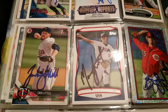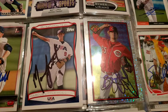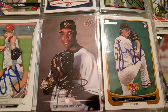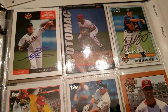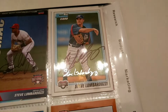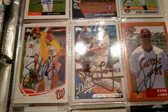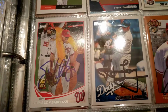Zach Littell, he had a pretty good year last year for the Twins. Ben Lively, he's got some potential in the Reds system. There's Jeff Locke's rookie card from the Pirates. Adam Lowen, Steve Lombardozzi. This is actually one of the first cards I got signed in person, was this one right here. The 2010 up in Potomac. I like that design too on his card.